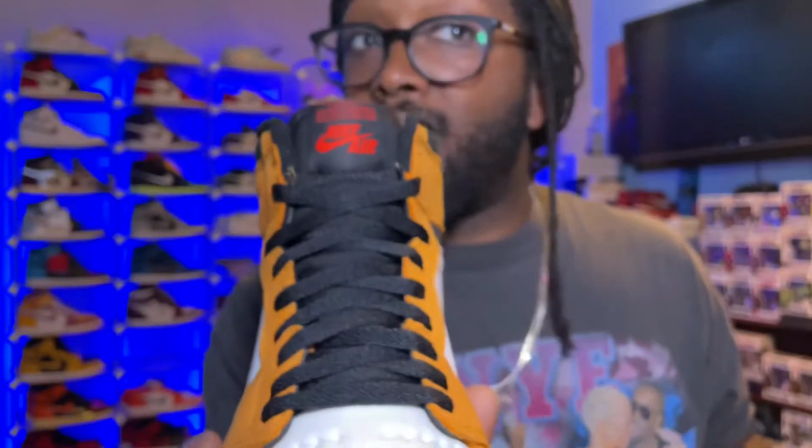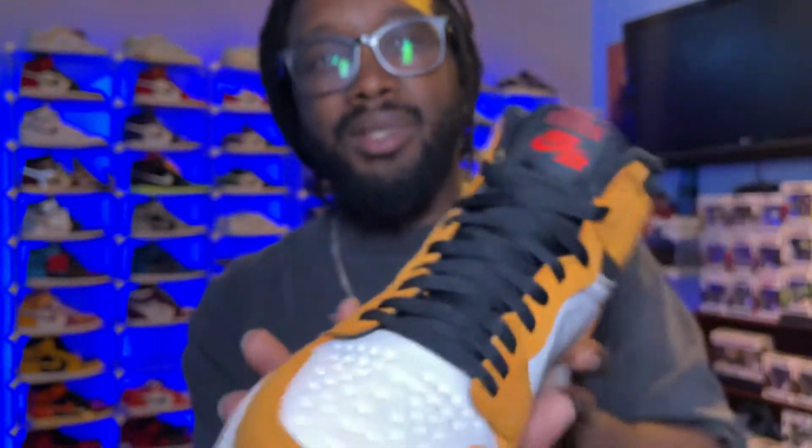I don't know if this came like that on everybody's shoe. This came straight from the factory, so I don't know if that's a defect or something I might have to check out. But great shoe nevertheless. Let's look at the other one. And then I got another.